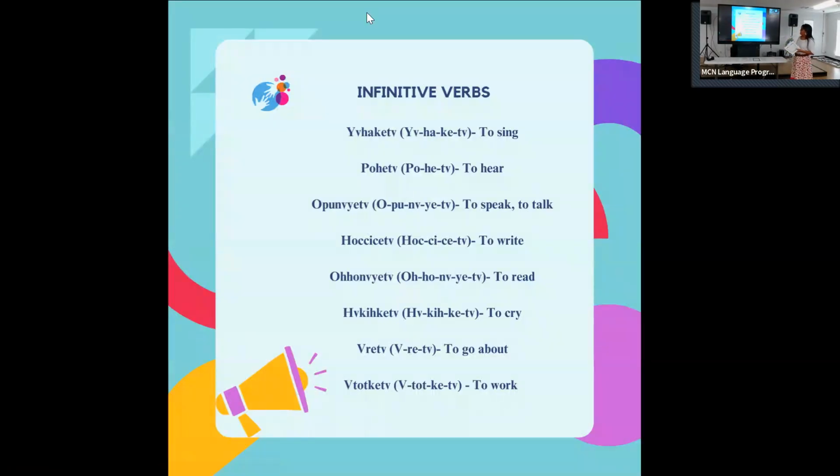Yahegida. Bohida. Abonayida. Hochejida. Ohonayida. Hagekida. Asida. Adotkida.